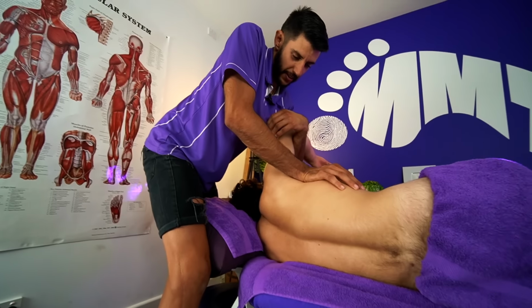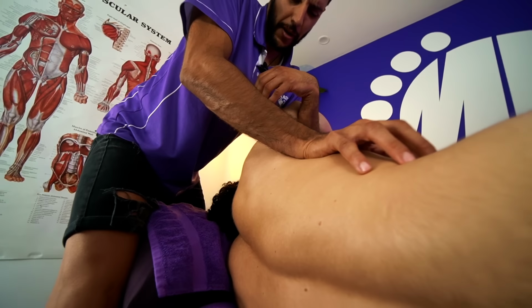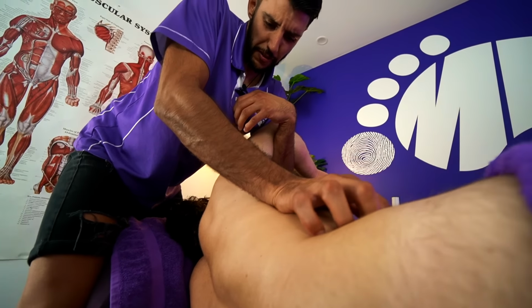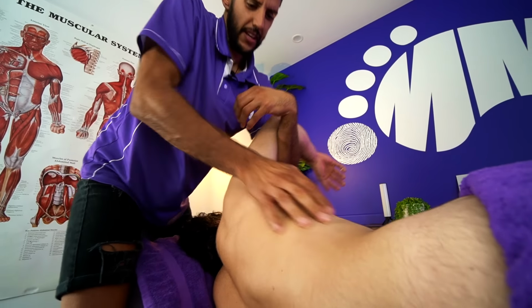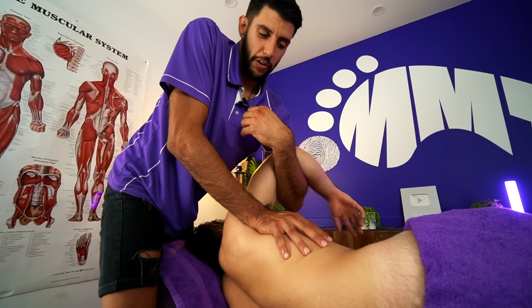Nah, we're still going here, so I'm just working through a lot of these tight parts on Matty. There's heaps of good stuff in here. Where'd that one come from? Yeah, there's plenty. So we're just trying to take some tone out of this muscle because Matt's got quite a lot of tone in the lat here.